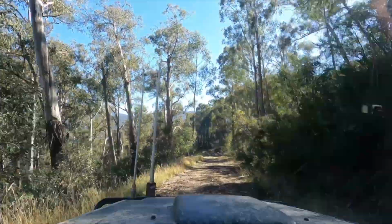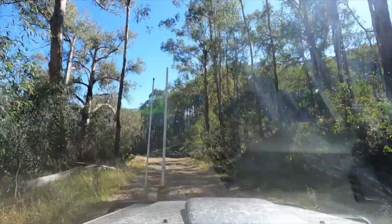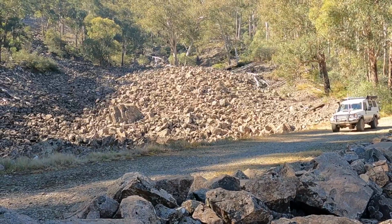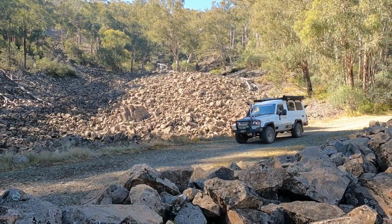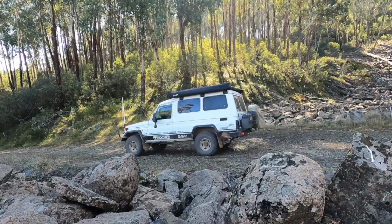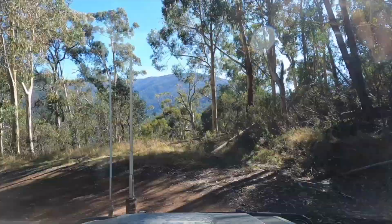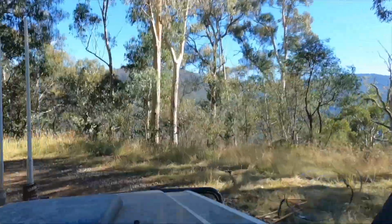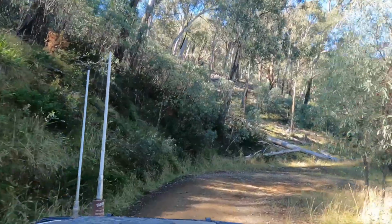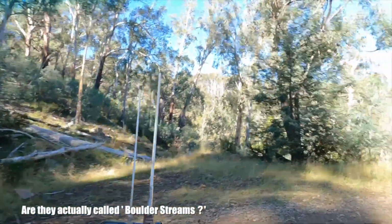Yeah, these boulder streams are everywhere. It looks like there might be another one here. Boulder stream in front of us there. It's probably the same one, just working its way down the hill.